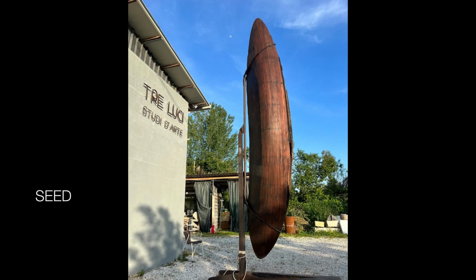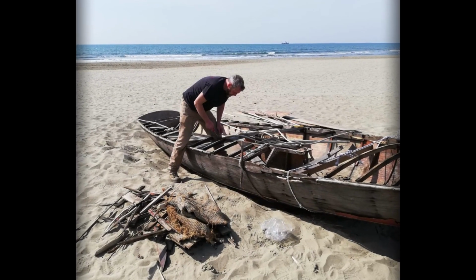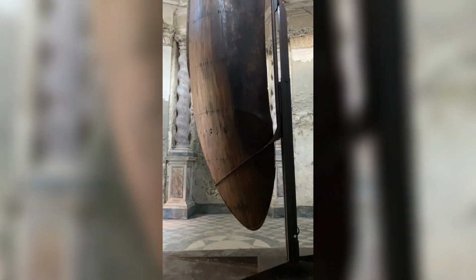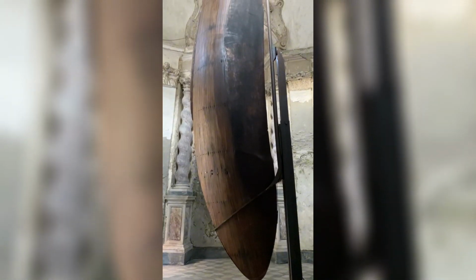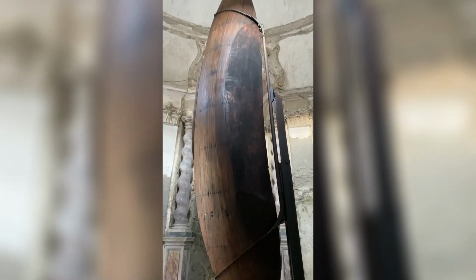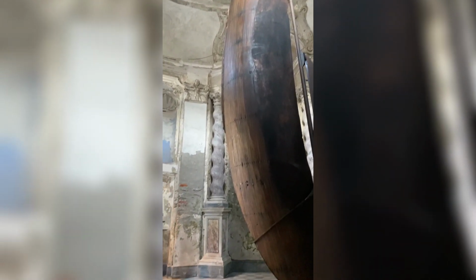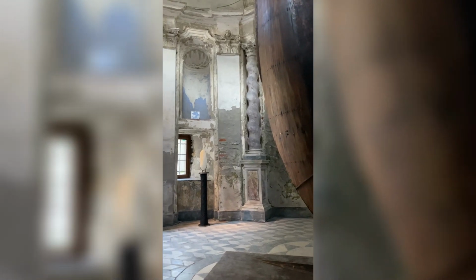There are also pieces I've made from objects that have completely lost their original purpose. One of the largest works, Seed, for example, is a 6-meter sculpture made from the mahogany hull of a sailing boat. The keel had rotted, and it was no longer seaworthy, not even restorable, really. And yet, in cutting it apart and reshaping it, it found a new light.